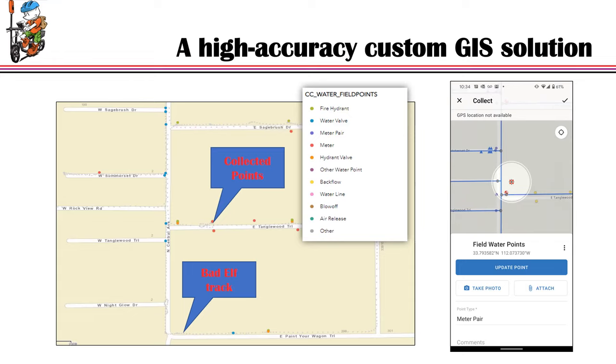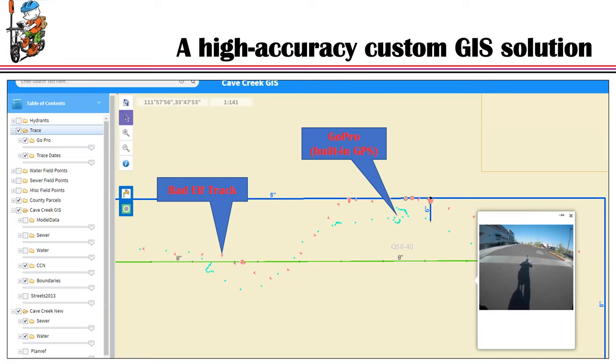And you can see on the right side there, just an example, not actively running, but ArcGIS Collector and how these points were being taken from the field. He also had the ability to take individual photos out there. But as we said, you're going to see how he tied in the panorama video.